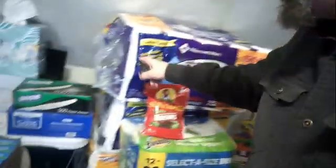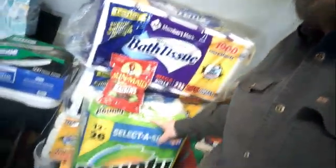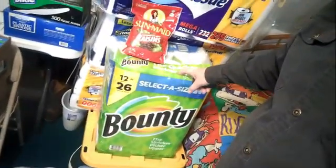As you can see here, I got 3 cases of toilet paper here. Got 4 more cases downstairs, and I got 6 more cases out in one of the cargo containers. Yes, I can go a while without having to worry about the run that's going on currently on toilet paper. Paper towels as well. Got several cases of paper towels. I love my raisins.